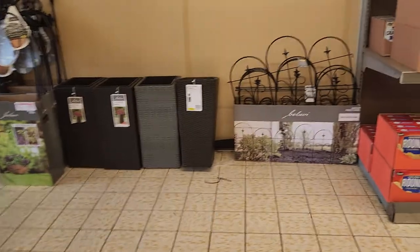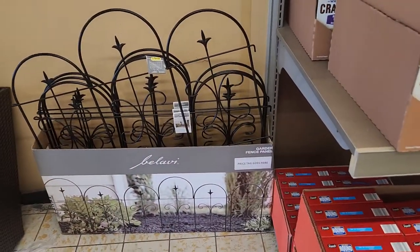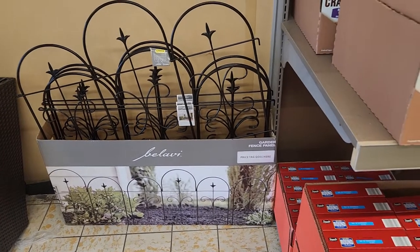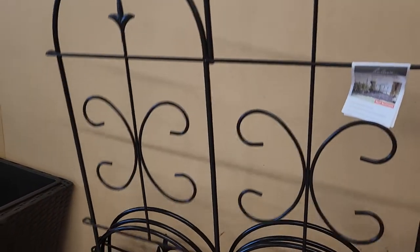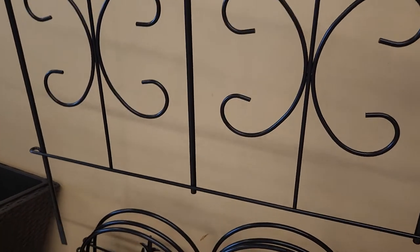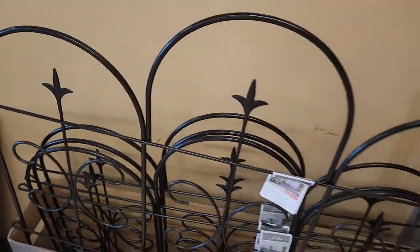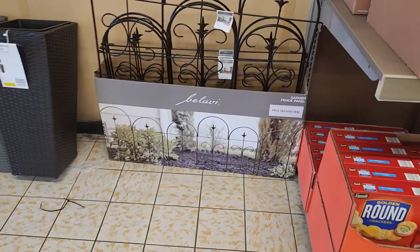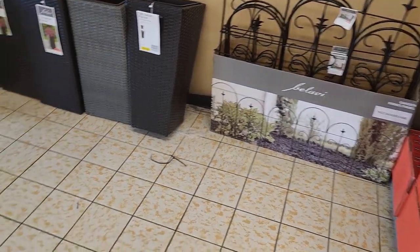And I didn't show y'all this part. I showed y'all the tall planter, but I didn't show you that they also have the garden fence panel. I don't see the price on it. Oh, here you go, right here. It's $12.99. So if you wanna put this around your garden, you can do that too. And they got the stakes at the bottom, and you'll be able to just drill them in the grass, mud, wherever.